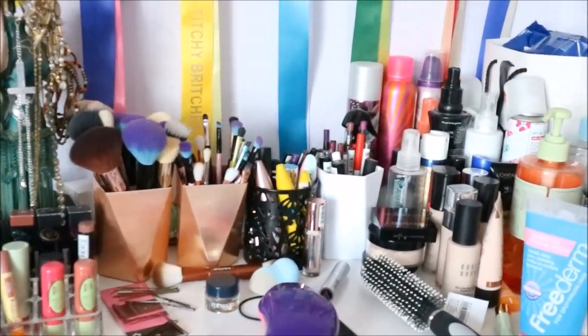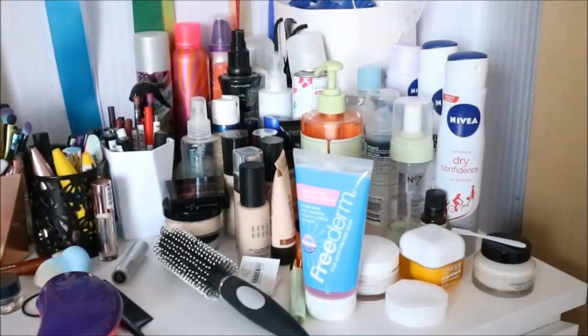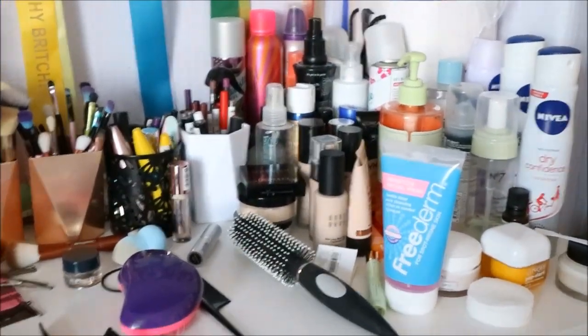So to start with, I'm going to take everything off here, clean the top, and then sort through everything.